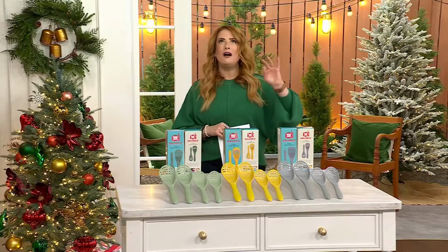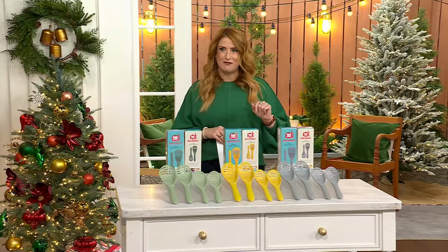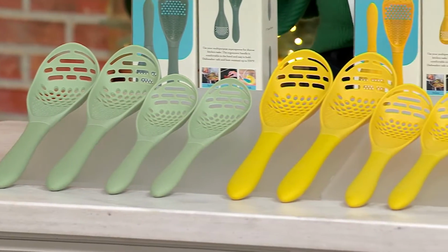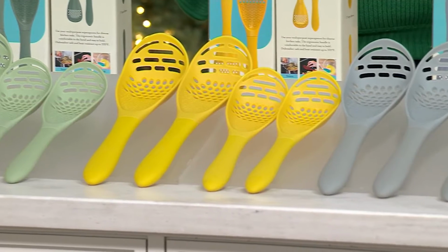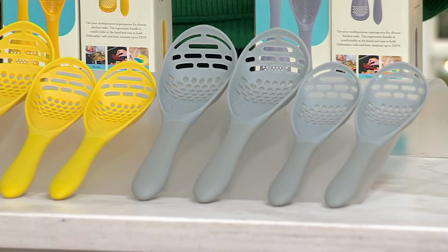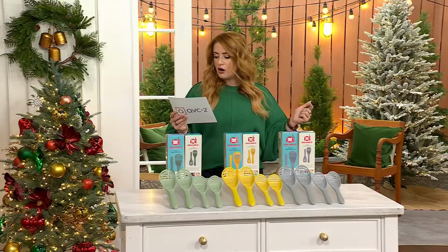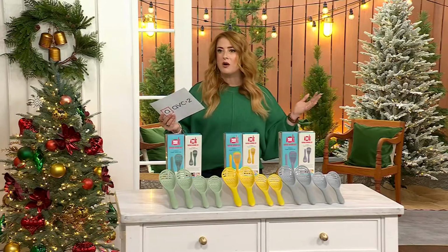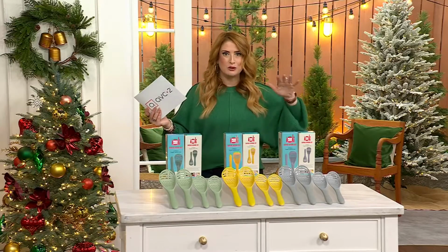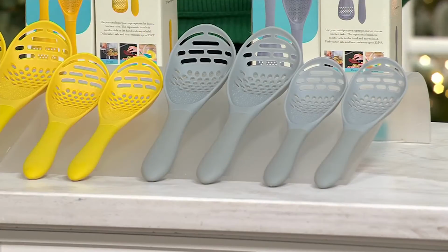This is the ultimate in multitasking. Of course, it's coming to us from Mad Hungry. We love them for their spurtles, their utensils, and so much more. But this is kind of like a one and done utensil right here, because this replaces the bulk of your utensils. Whether you're stirring or scooping, straining or smashing, sifting, grating, I could go on and on, because this one little tool is going to do all of those things. And you are getting 4, actually.